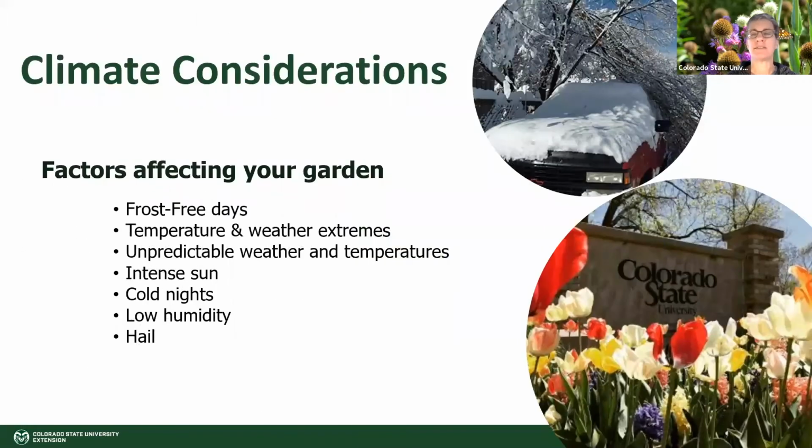So now let's talk about some of the climate considerations that you have to deal with if you are gardening in Colorado. There are other places in the country where it's easier to garden. Colorado has some challenges. There's a variety of factors that affect your garden, and I'm going to talk about these in more detail: the frost-free days, our general temperatures, weather extremes, unpredictable weather and temperature, our intense sun, cool or cold nights, low humidity, and hail.